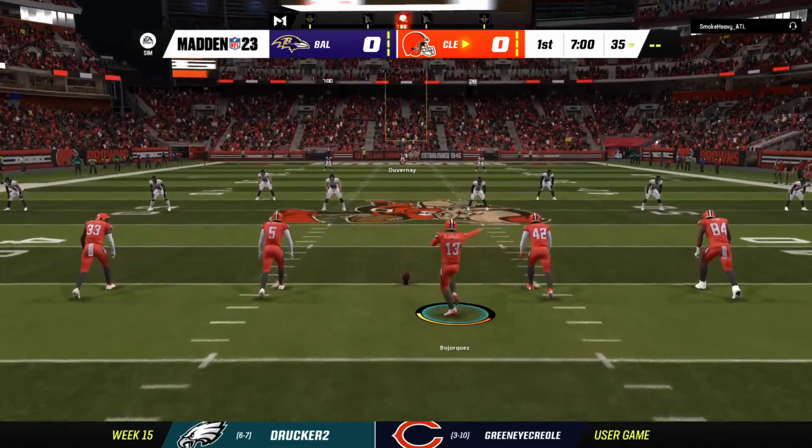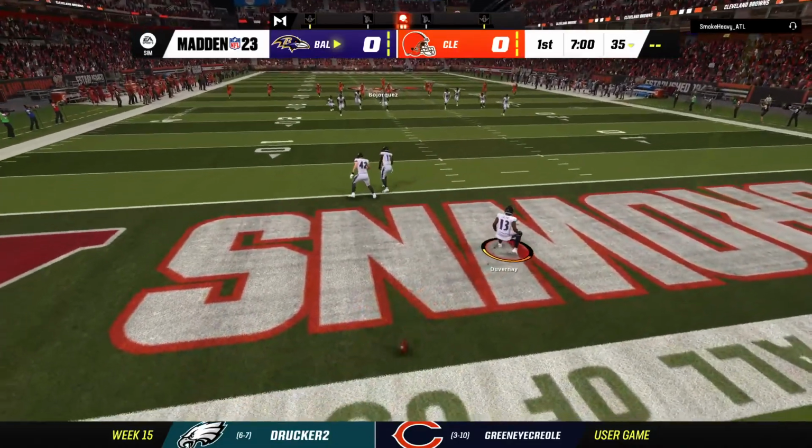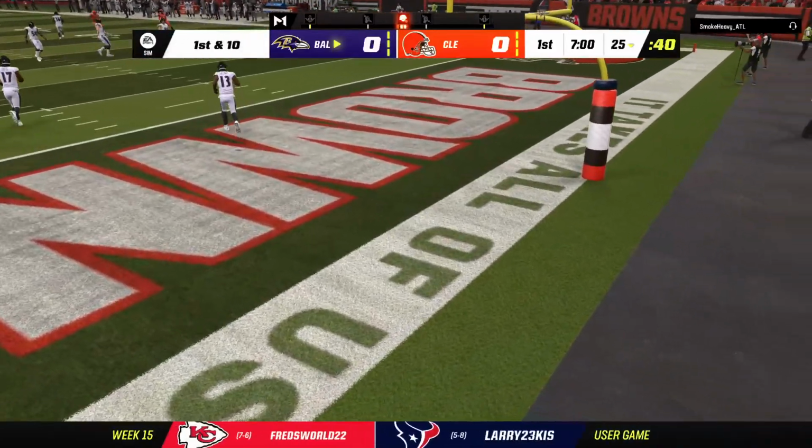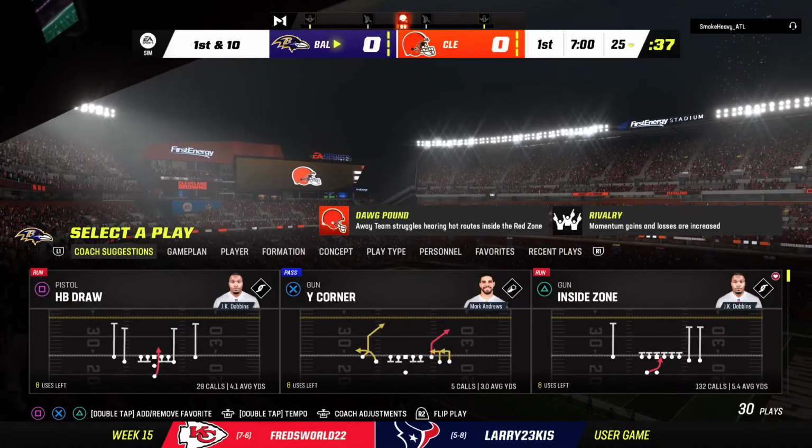The kickoff unit as they run up and send this one away. And that one will bounce out of the back of the end zone, so we will start here at the 25.